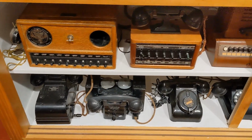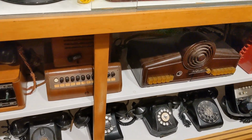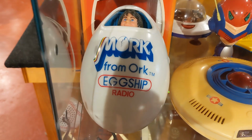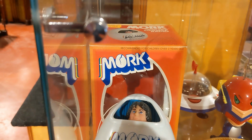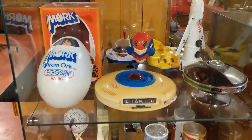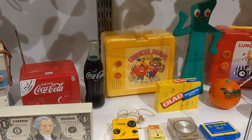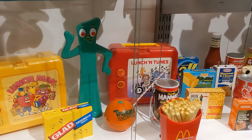And we have even more vintage telephones down here. What is this thing? Amplicall. In the glass display case, we have Mork from Ork egg ship radio with the box. Look at all these little radios. Okay, now, I'm jealous that I never had a lunch kit that had a radio built into it. So these are lunch kits with a built-in radio? Oh, yeah. Lunchbox tunes. That seems cool.